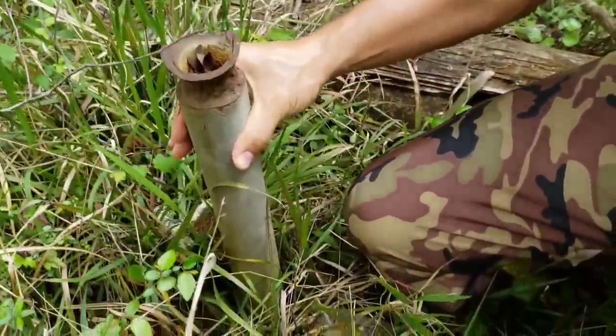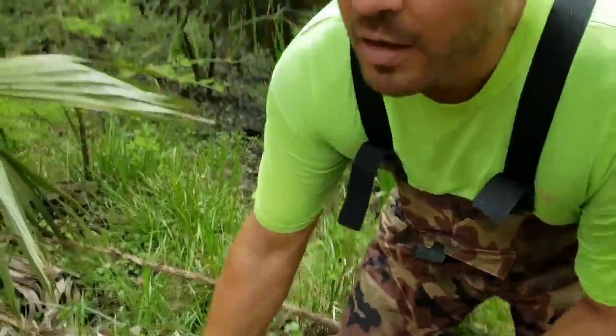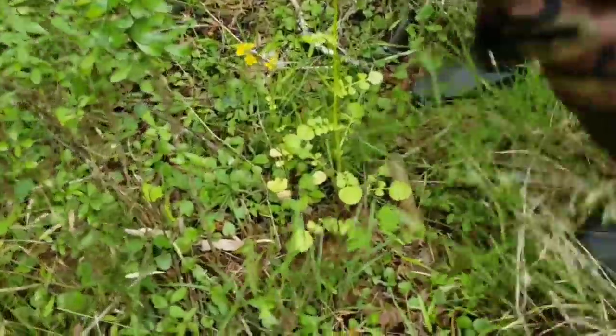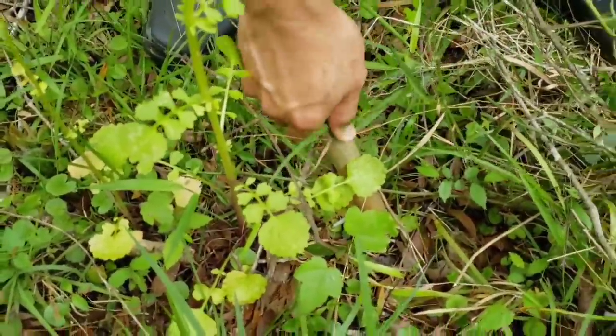Do you see this here? This has to be the property marker. The metal pole. But look right there. Where? Right on the same line. Look at this. Here's another one. Another metal pole.